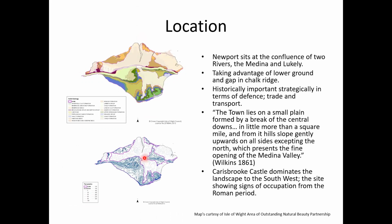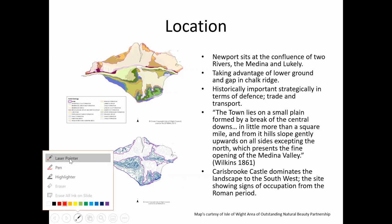And if we look at the bottom picture, we can see on the topography that we've got high ground to the west and high ground to the east, and in the middle this gap through into the lower ground. And as we've got here in 1861, we've got Wilkins, who says that the town lies on a small plain formed by a break of the Central Downs in little more than a square mile. And from it, hills slope gently upwards on all sides, except in the north, which presents a fine opening of the Medina Valley. So we can see that it is a very good place to have that settlement. Indeed, Carisbrooke Castle here, for defensive and administrative purposes, has been sited in this area, as we know. So that's our location, a really good location for a settlement.